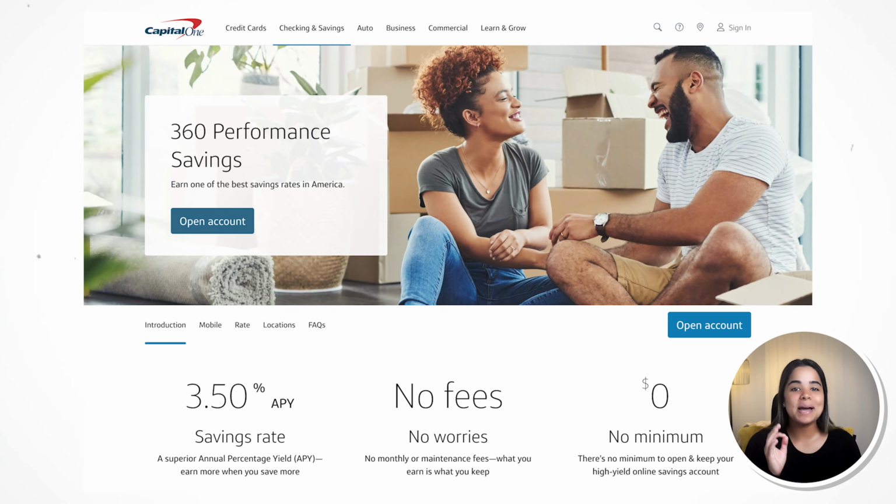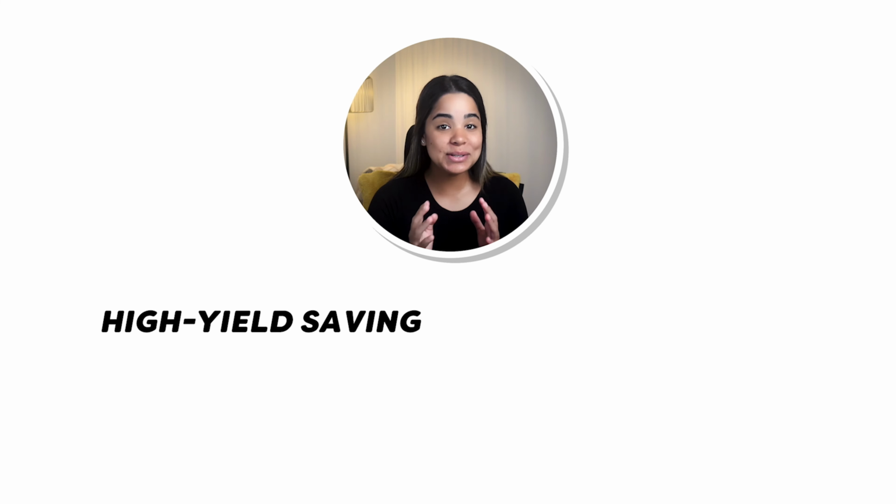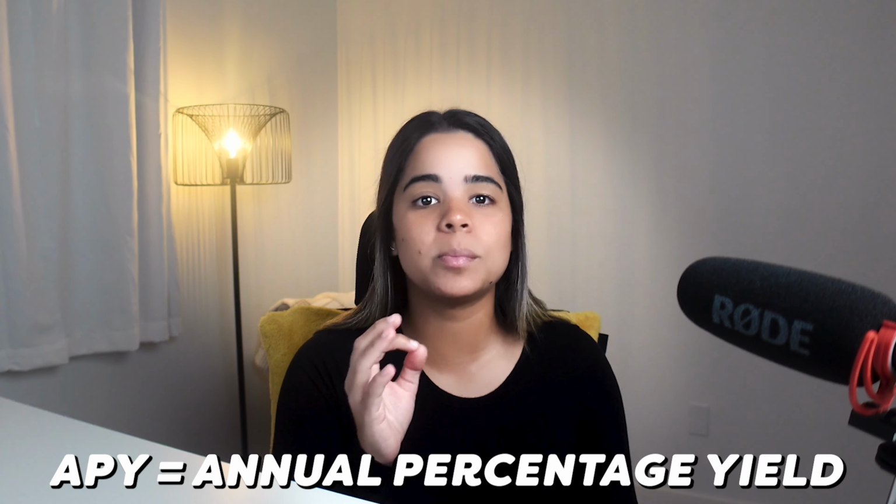Moving on to savings, Capital One offers their 360 Performance Savings Account, which is a high-yield savings account with no fees or minimums. A high-yield savings account is simply a savings account that pays you a higher interest on your money than normal, allowing it to grow as it sits in your account. The interest you earn on your account per year is called APY, or annual percentage yield.